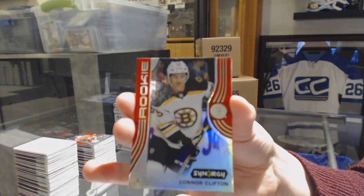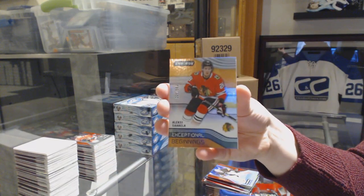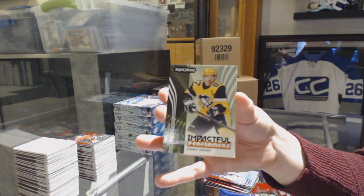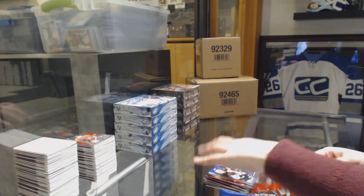Red rookie of Connor Clifton for the Boston Bruins. Exceptional beginnings number /399 of Alexi Sorella for the Chicago Blackhawks, and impactful performers for the Pittsburgh Penguins, Sidney Crosby. There we go, guys.